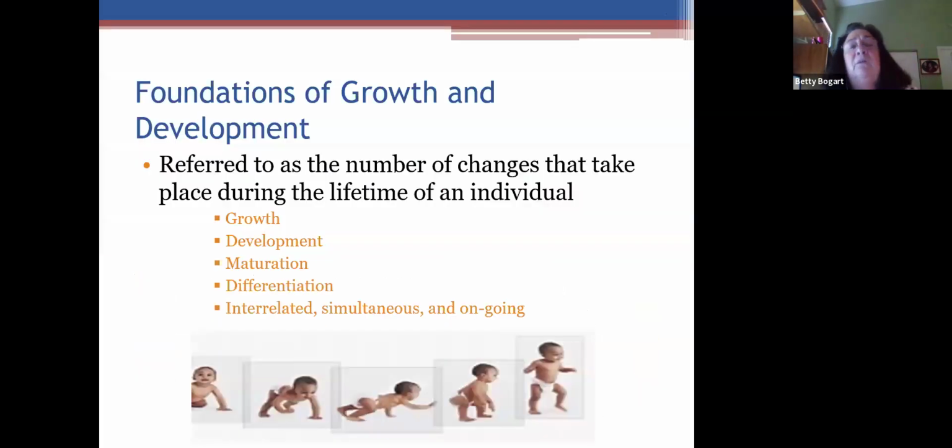So, growing and developing. Now, I think one of the hardest things to remember in pediatrics is the first year of life and all the things that happen to them, right? And they grow, they develop, they mature, they become all different looking, and it's interrelated, simultaneous, and ongoing.